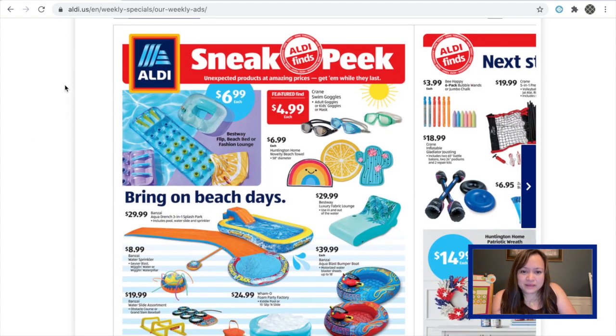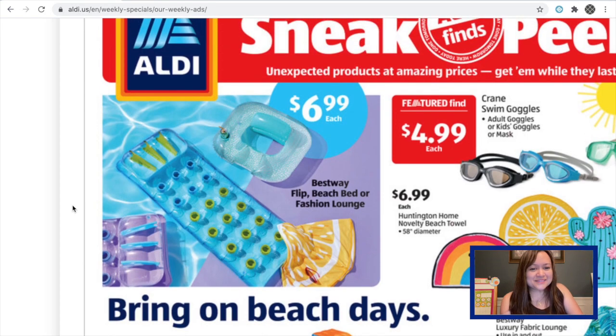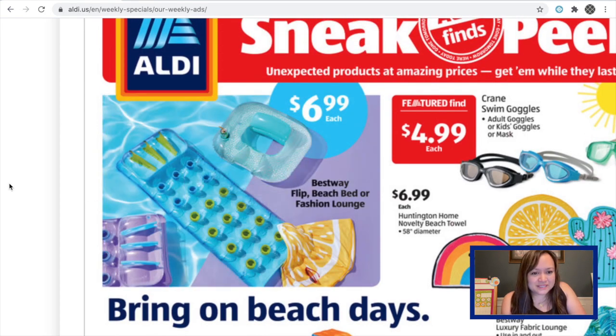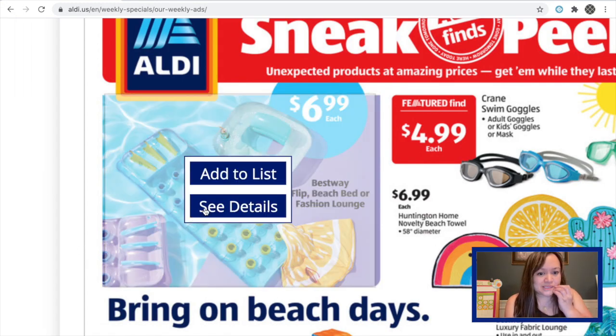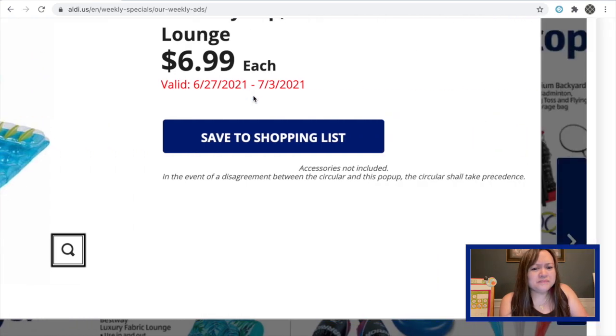Yeah, so anyway, what I think I'll do is I'll zoom in here. Oh yeah, lots of summer stuff again. So let's see, this first item here at the left, $6.99 each for Best Way Flip Beach Bed or Fashion Lounge. What's this at the bottom? Let's see if it'll show us more detail. Okay, yes, definitely. You could see the full rafts, which is pretty cool. And it looks like this one here has a little cup holder maybe.